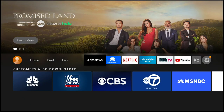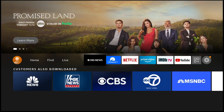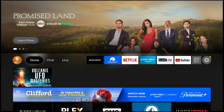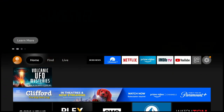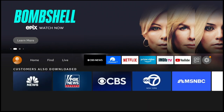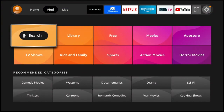All right, cord cutters, get ready for a new look for the CBSN app. CBSN is being rebranded as the CBS News Streaming Service, and you can still get it for free on multiple platforms like Apple TV, Roku, and the Amazon Fire TV. Just look for it. You'll see that it's now labeled as CBS News.